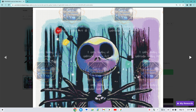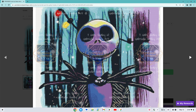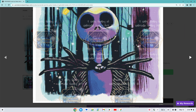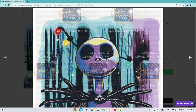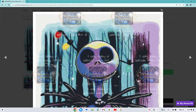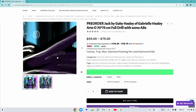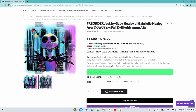Okay, lots of color blocking actually. So as you can see, decent chunks of color blocking. So this could be a really good kit for those of you who want mainly color blocking in your diamond paintings. Very, very cool. Love this one. Okay, and yep, 70 by 75 centimeters with some ABs. So a decent size, but with a lot of color blocking, so you could probably work your way through it rather quickly.